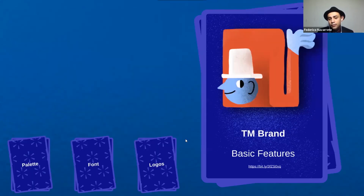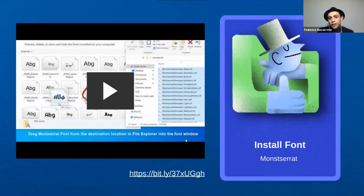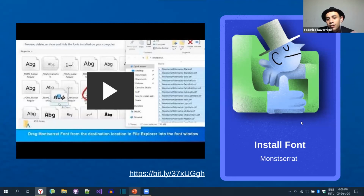Then you have a font. And here I would like you to know how to install a font. If you have never installed a font, please give a thumbs up here in the chat, because I would like to see how many people have ever installed a font on their computers. If you have never, please give a thumbs up or do something. This is something, because in Toastmasters, they tell you, let's see. Who else? I want to see.